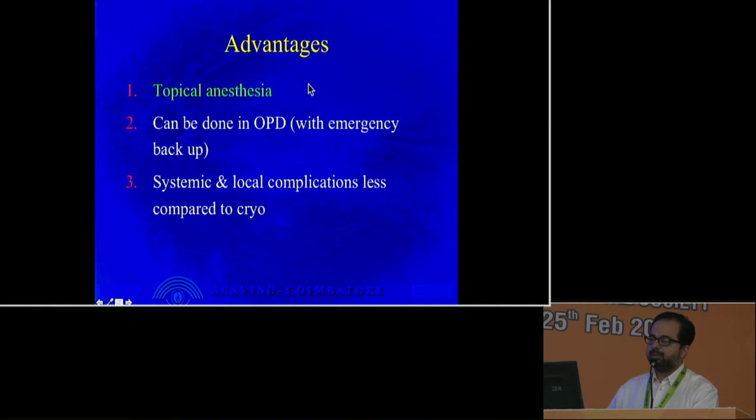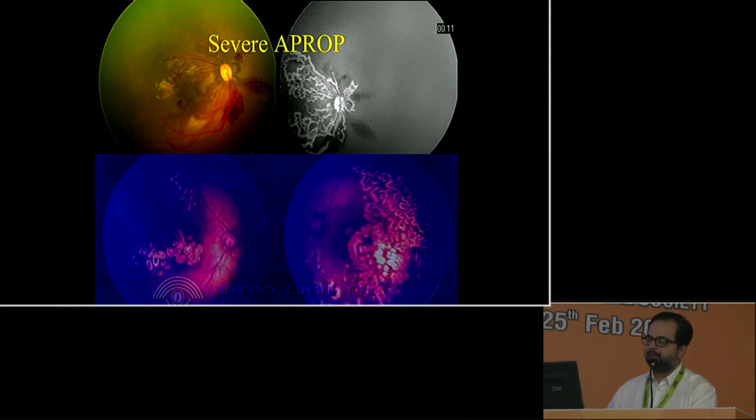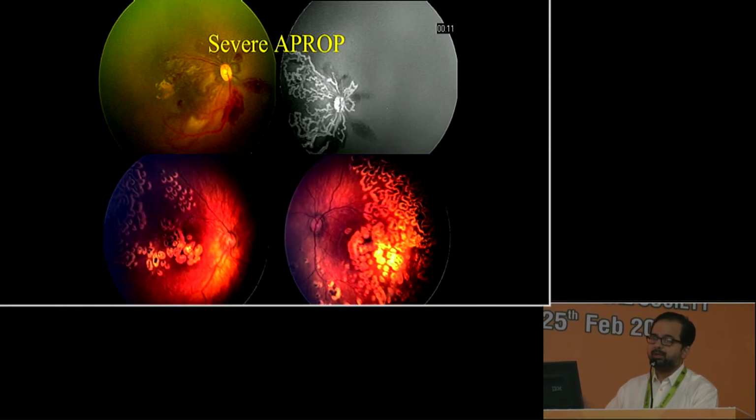So the advantages of laser is, of course, it's under topical anesthesia. It can be done even in the OPD, but you have to have an emergency backup, and the systemic and local complications are much less. Just to highlight, in a severe case of ROP like this, where there's a total knockout of capillaries, you can't do a laser. Thankfully we have the anti-VEGF. If you do a laser, this is what could happen. This is a case which was referred, and we don't know where the fovea is, and you can end up actually burning the fovea, and that will be a disastrous outcome of using this laser.